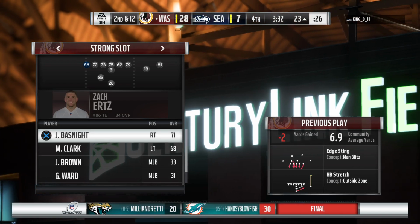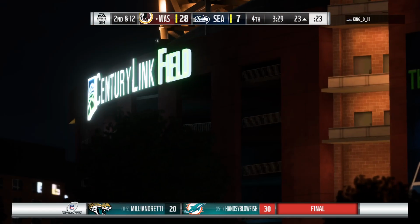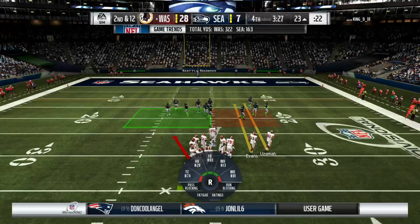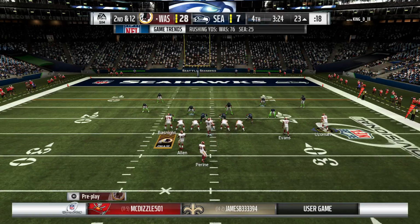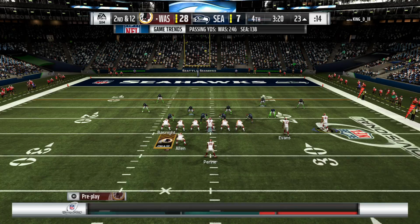Here's the time, and that means you've got to stop them on defense, not give up the yardage, use your timeouts in order to get the ball back and try and score yourself. But now is the time to start using those timeouts. And keep in mind, it'll also stop the clock at the 2-minute warning. Now let's go.